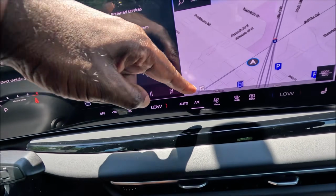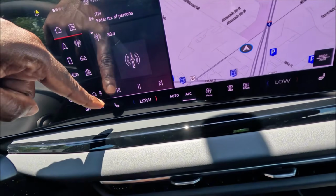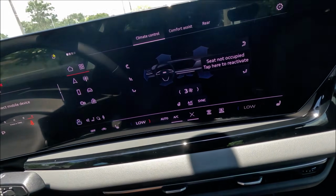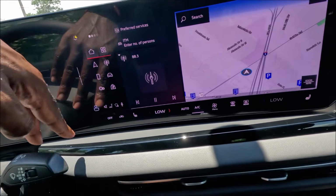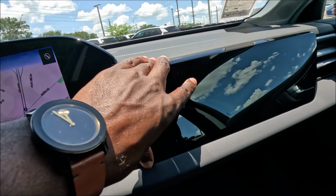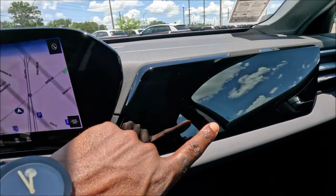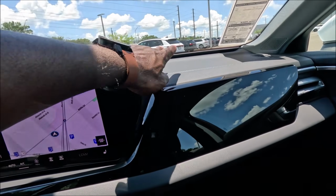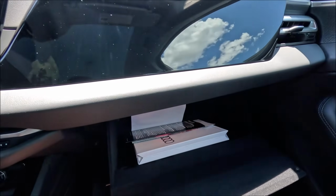You also will see we do have fixed to the lower half our HVAC controls. All right, where we have our heated seat controls, but you can go to menu here and pull up your full HVAC controls as well. All right, now keep in mind, we also will see gloss black going all the way into what could be a passenger display, but you need the prestige package to do that, to mirror what you have right here. This is a nice kind of decoration, we'll say it that way.